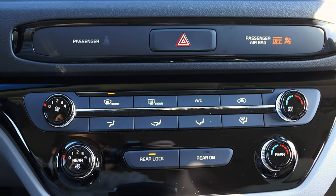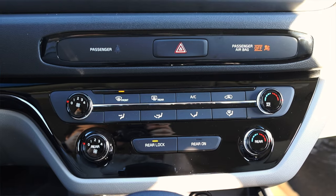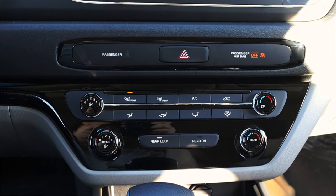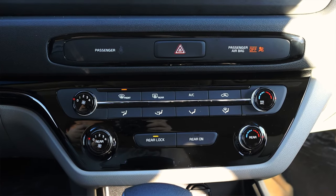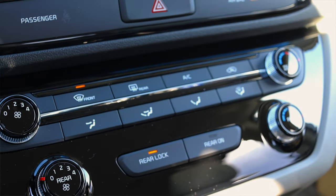Down below that, we have our hazard switch and our climate control options. I do have dual zone as well as rear air conditioning options and heating options here on the center display, and I can lock the rear so the kids can't fiddle with it or turn it on or off, things like that. Or I can let them choose. There are controls in the back, and we'll talk about that a little bit later on.